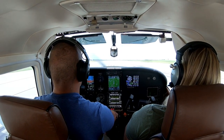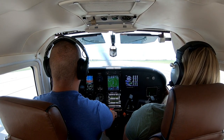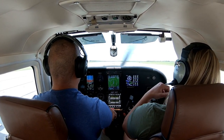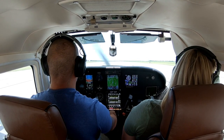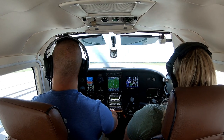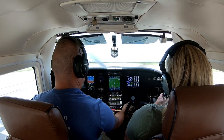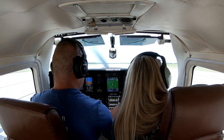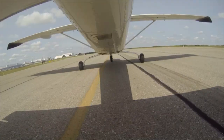Not enough cushion, but we didn't bounce, so. No, it was a little bit firm. It was a little bit firm, but we can deal with that. After landing checklist, flaps up.